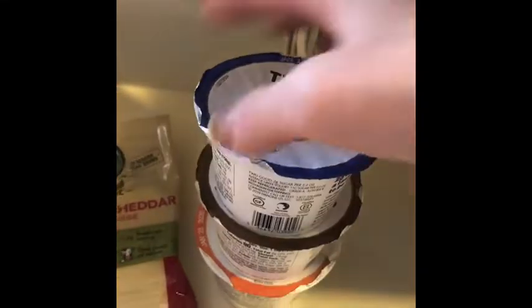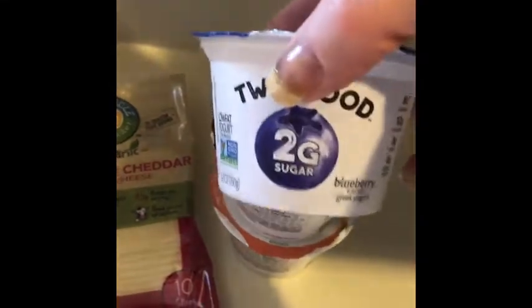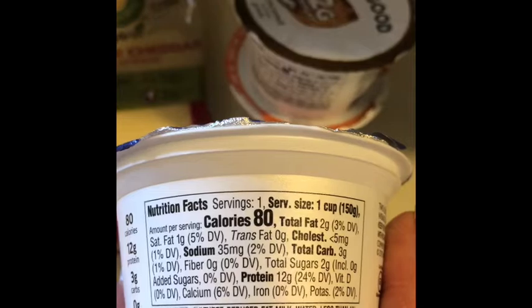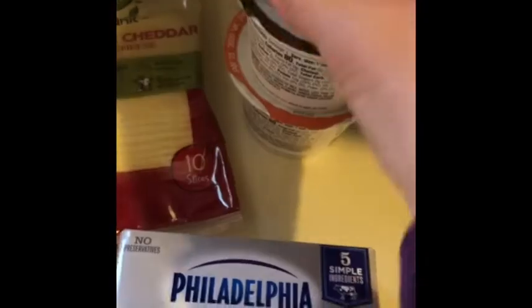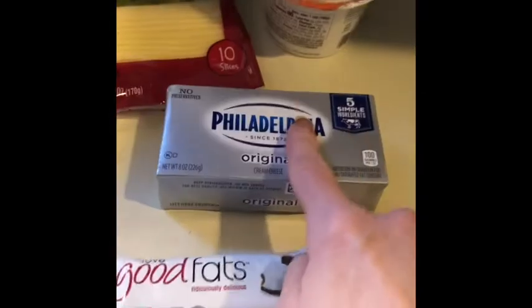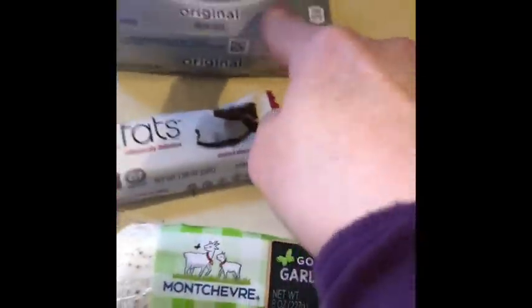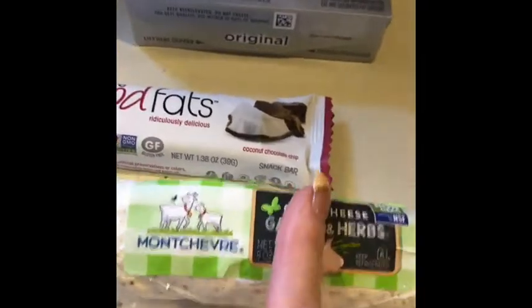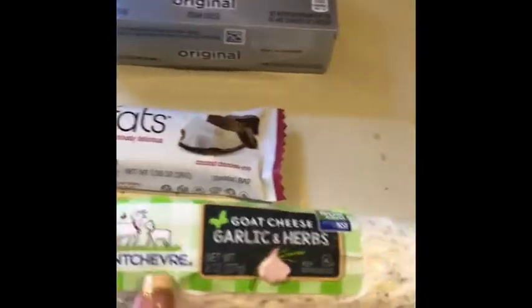I got the Too Good yogurt. I got blueberry, peach, and coconut. The stats on this are pretty good: 80 calories, 3 carbs, 12 grams protein. I like this a lot. I also got this. I'm going to put it in something I'm meal prepping today, and I'll let you know what that is. I got goat cheese, garlic, and herb. I'm going to use half of this for one recipe and half for another recipe.